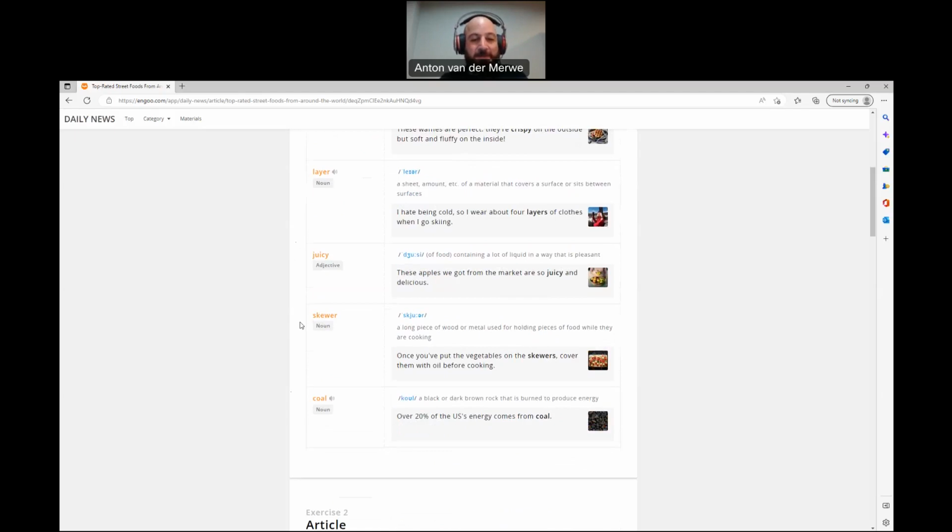Next one, skewer, a long piece of wood or metal used for holding pieces of food while they are cooking. Once you've put the vegetables on the skewers, cover them with oil before cooking. All right, last one, coal, a black or dark brown rock that is burned to produce energy. Over 20% of the US's energy comes from coal.